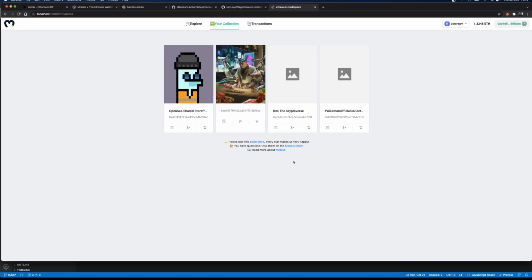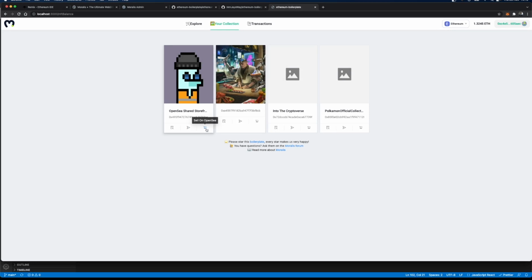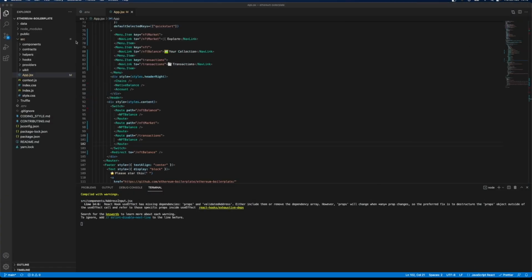But before we do that, we might actually want to just change this because here on the your collection page, you have a transfer NFT functionality. We probably want to get rid of that and then sell on OpenSea. We don't want to sell it on OpenSea. We want to actually sell it on our marketplace. So we'll just change these tooltips a little bit. So back to the IDE.